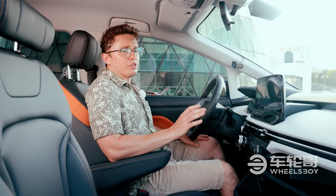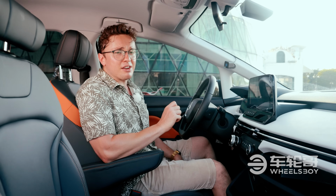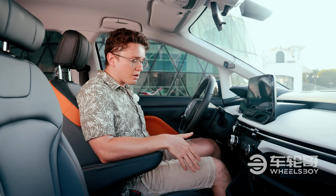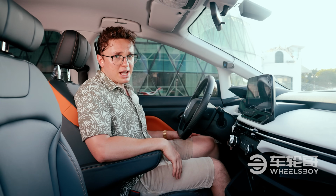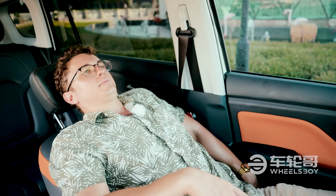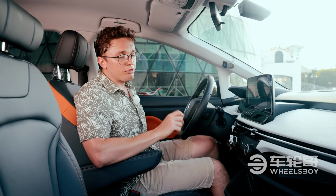I mentioned before that the NAT was built just as much with drivers in mind as it was passengers, and that fact is apparent from the second you sit in the driver's seat here, because it is noticeably wider and hence more comfortable than the front passenger seat. Another useful feature for drivers, this seat can recline up to 177 degrees, making it a pretty good place to take a nap while you wait for your next passenger.